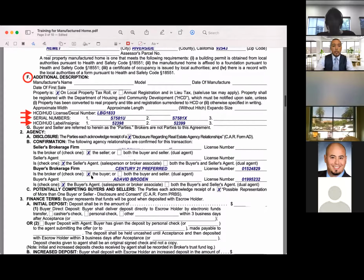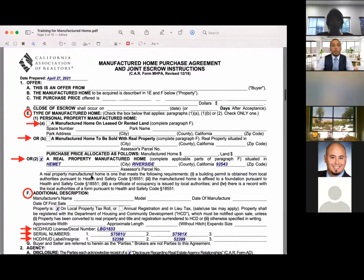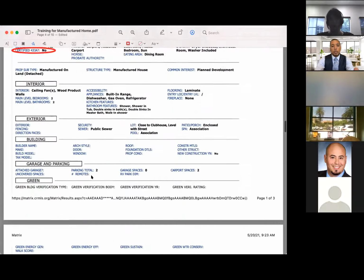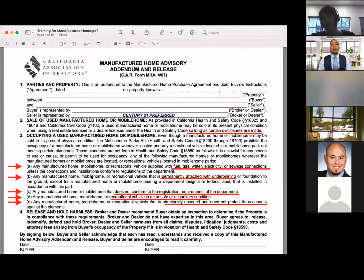That's all you need there. That's the only additions that you're going to have on a purchase agreement that's different from your standard purchase agreement, but there is going to be attached to this an advisory. So we're going to scroll down to that one there. I put these in one order and then adjusted them a little bit, but there's the manufactured home advisory addendum and release. So maybe you've seen this document, maybe you haven't, you're familiar with it or not.